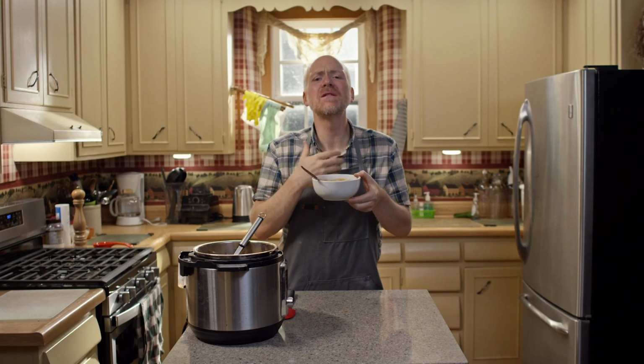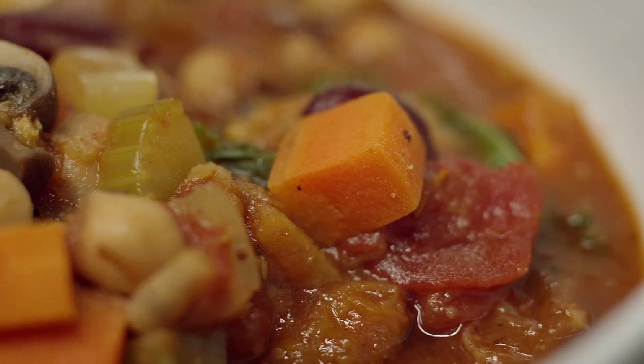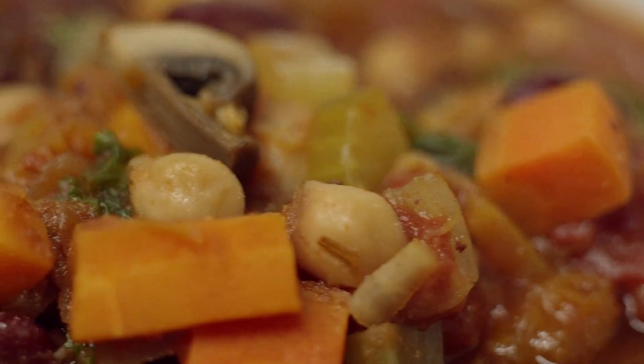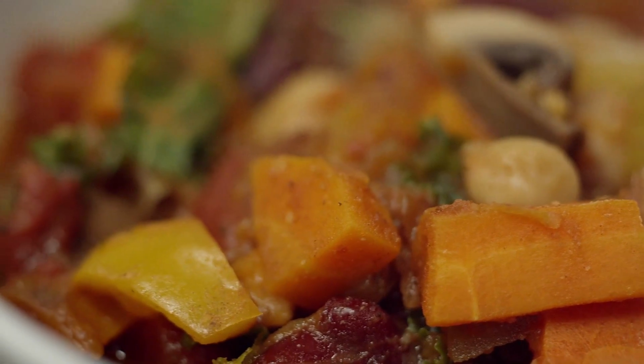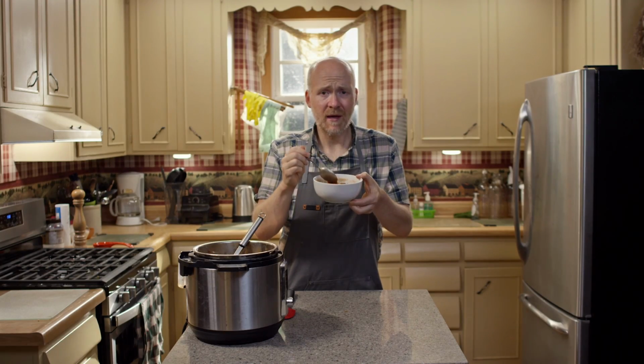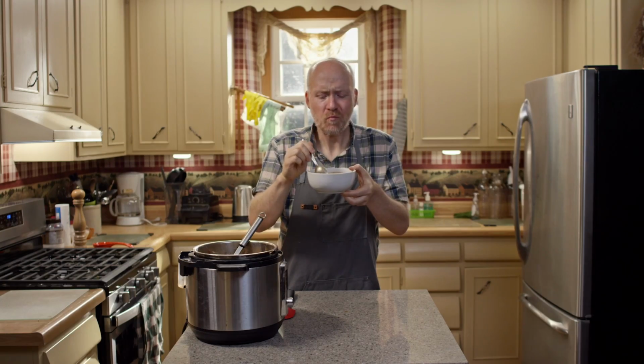It's like a warm hug inside of my body. It's rich and hearty and earthy from all those different vegetables and that butternut squash. The beans just kind of melt in your mouth. If you don't like stew, we can't be friends. You guys want some soup?